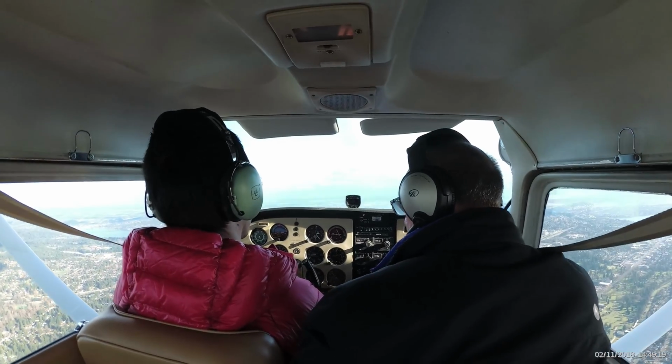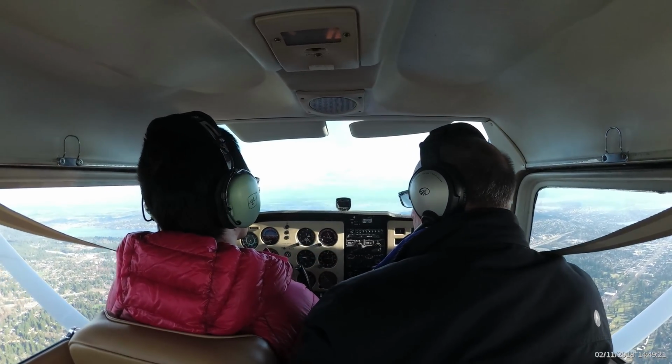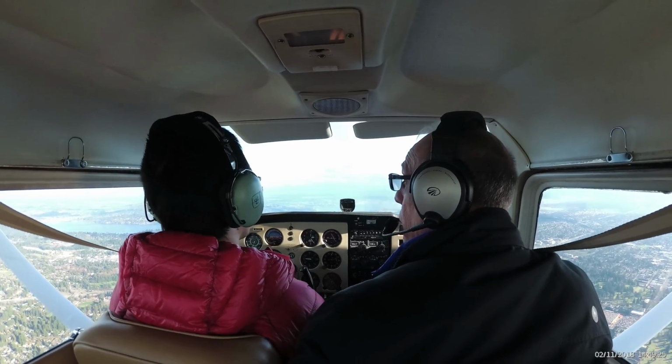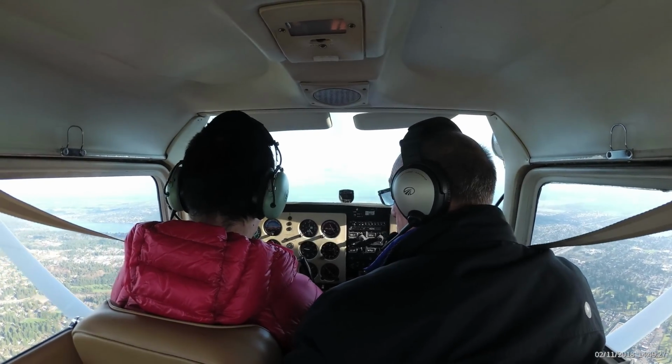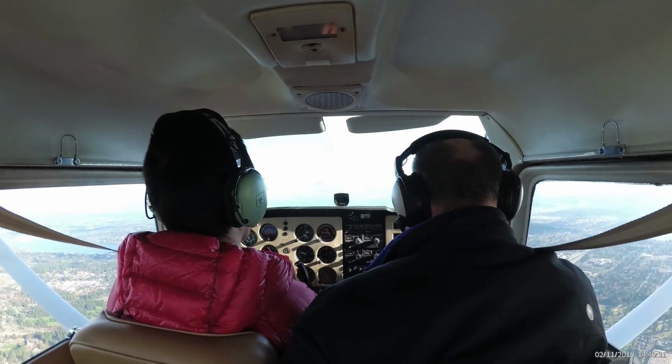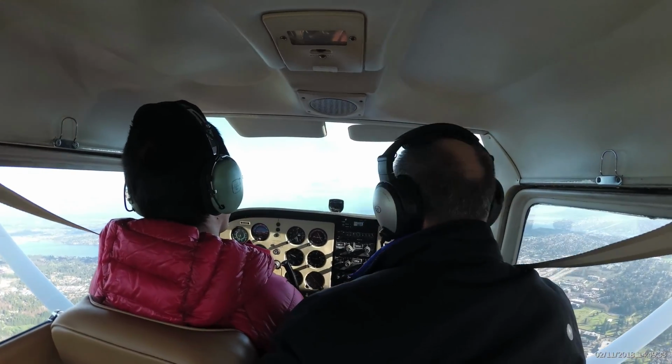Yeah, you're flying with the night chart, because you don't have all the details and all the checkpoints that you should have for day VFR. Yeah, I should.